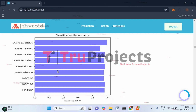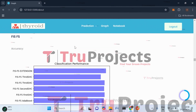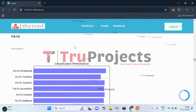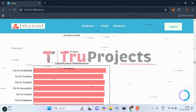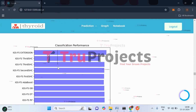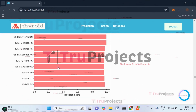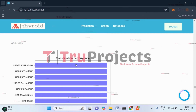And here we have features selected for the lasso. I mean, here we have built the algorithms on the features selected using lasso feature selection technique. Here, if you observe, extension is only having the highest accuracy. So here we have precision, F1 score, AUC, recall, and here we have feature selection using feature importance selection technique. And all the algorithms are built on this FIS technique. And this is the precision, recall, AUC, recall score. And here we have for information gain. And here we have for HRFS feature selection technique.